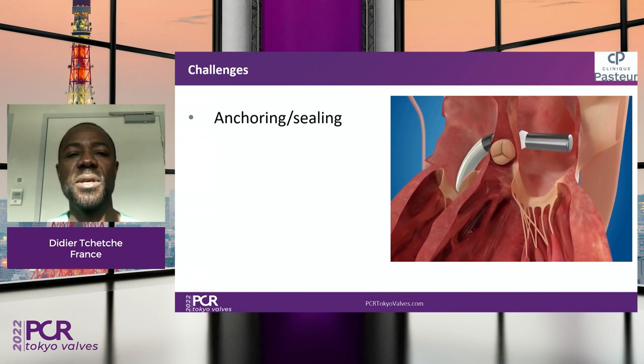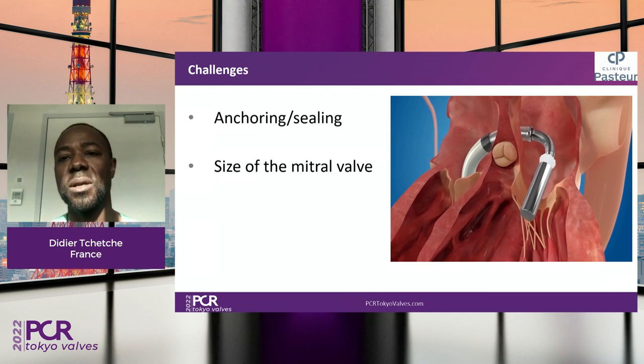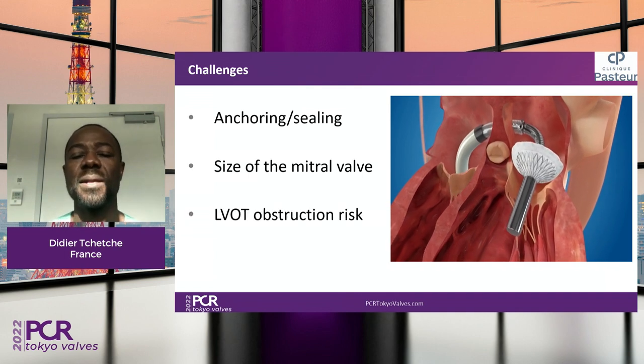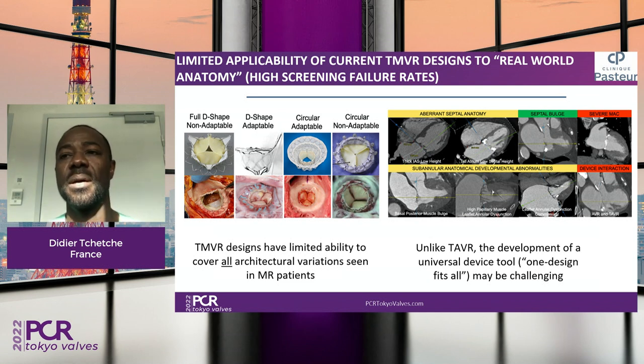So there are challenges with TMVR. The first one is to anchor properly. The second is the size of the mitral valve that is quite large, so the TMVR devices are quite bulky for the time being. And at last, there is that risk of LVOT obstruction. And as a consequence, despite multiple devices that have been utilized, the screening failure rate for TMVR today is very high. And so we are still learning. There is a need to improve in terms of comprehension of what is a suitable anatomy for TMVR and potentially in improving the technology to fit a broader range of patients.